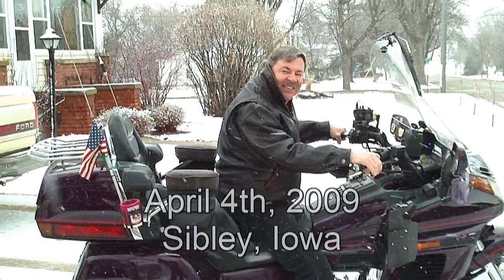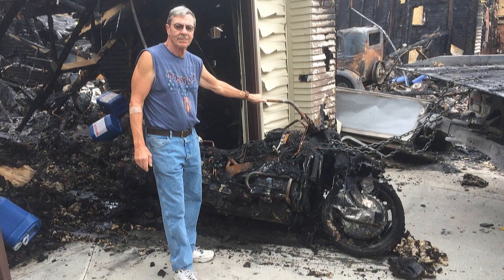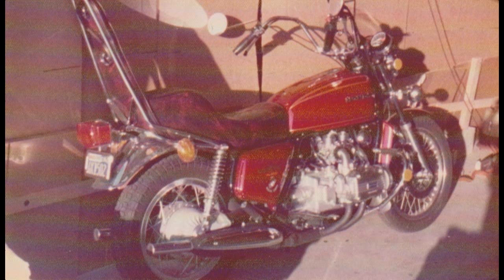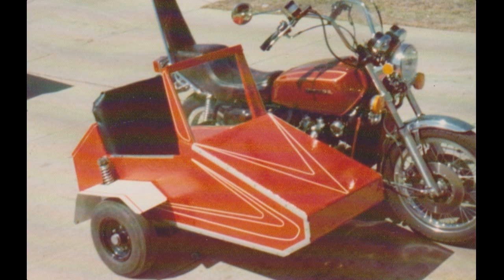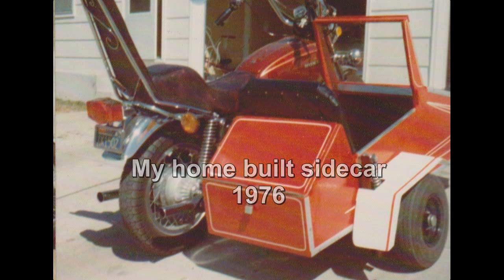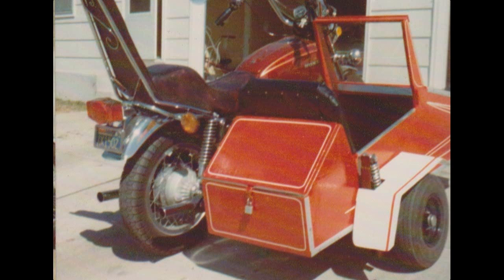But what many of you don't know is that I own the very first model of the Gold Wing that was shown here. It is a 1975 GL 1000. J&J Cycle Seats custom built me a matching seat, and when my wife became pregnant, I decided to make a sidecar for it. Here you can see it. Well, no one was making sidecars for the first Gold Wings, so I took on the task that turned out to be quite a nice machine and also quite a chore.